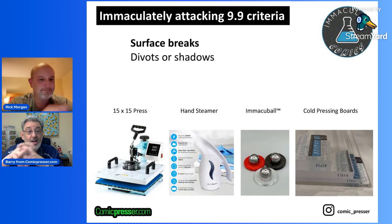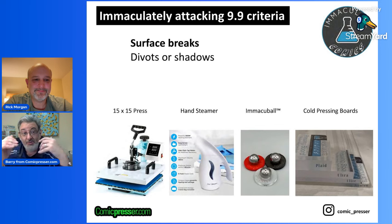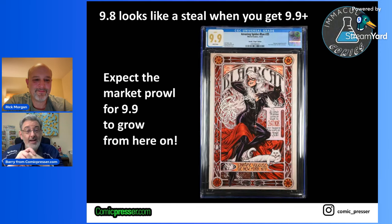What matters is that the moment you pull it out of the last pressing stage, you get that to CGC and get it graded as fast as possible. And so if you really want the 9.9, you pay a little more for it, which CGC knows, because you don't want that to change over time. So anyway, I think this is the last major chunk of stuff that's in the 9.9 criteria.